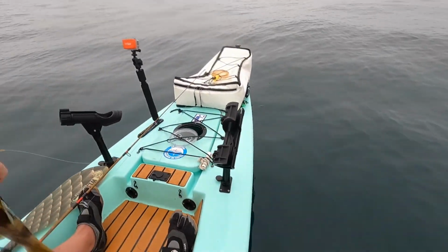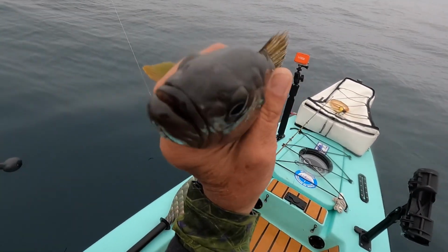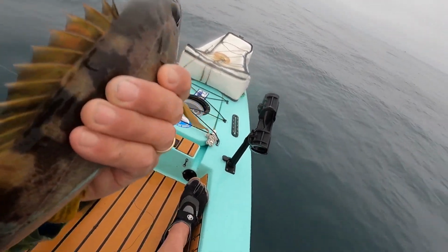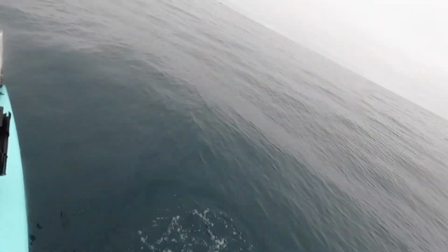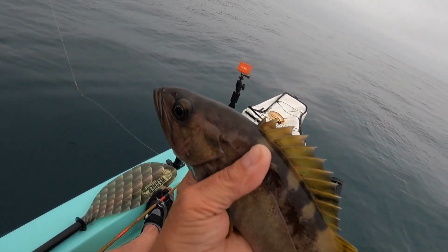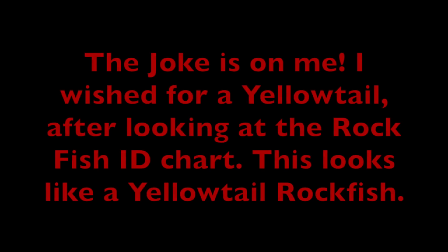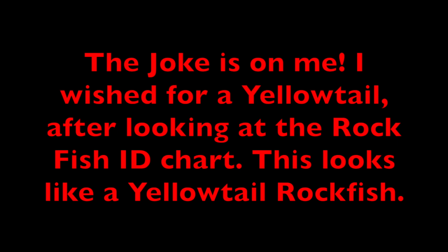Some kind of a rockfish, I guess. Shellfish. Ooh, got it right in the head. All right. How you doing, guy? I'm going to let you go. You're not a calico, I'm not sure what you are. How you doing, guy? I'm going to let you go. Try it again.